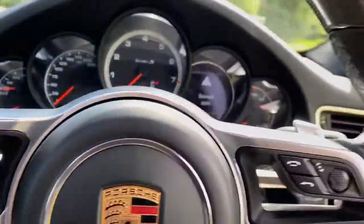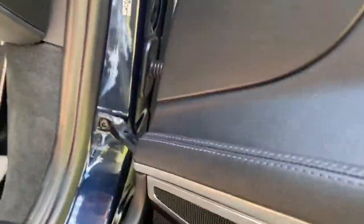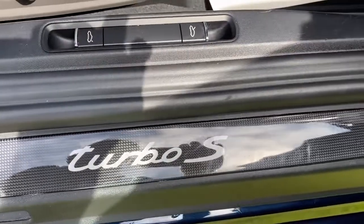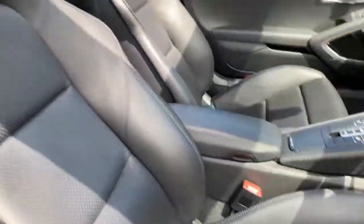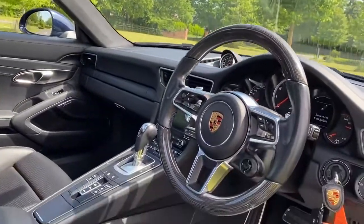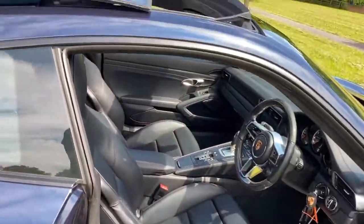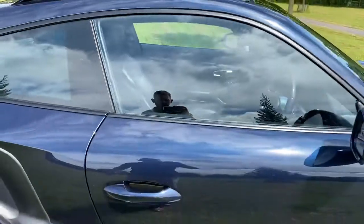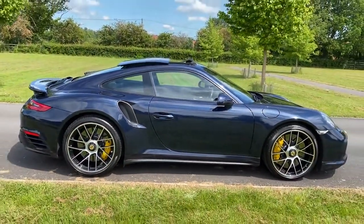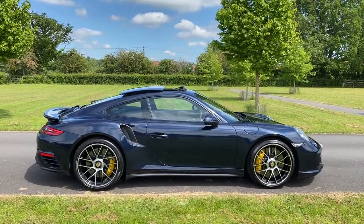So it's a very well spec'd car, and I think the colour combination really works. I'm just going to look at these sills. So you've got more carbon here in the sills, illuminated door sills. Yeah, it's just a really nice surrounding inside, nicely chosen. And of course the Turbo S is the top of the range without going to GT3s and GT2s and what have you. So it's the fastest production 911 that they make, and it's a really quick car.